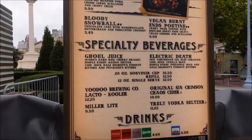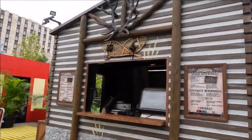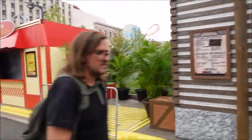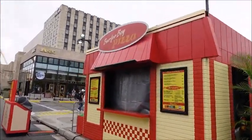And then the Ghoul Juice and the Electric Death. And it looks like those are also on the Transformers bar. That's what I'm saying, I think it's the same. I bet it's that Ghoul Juice and the Electric Death. They're different? Here we go, babies!